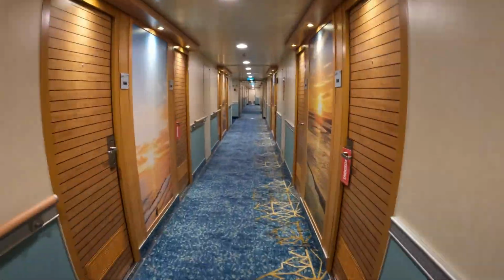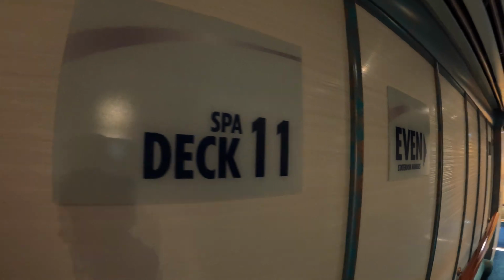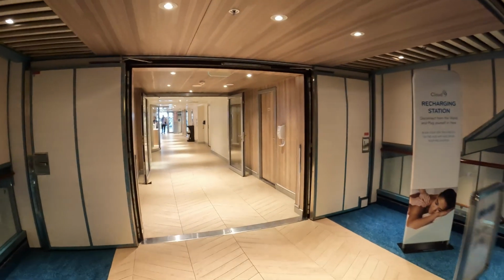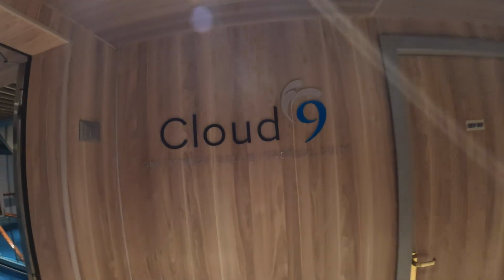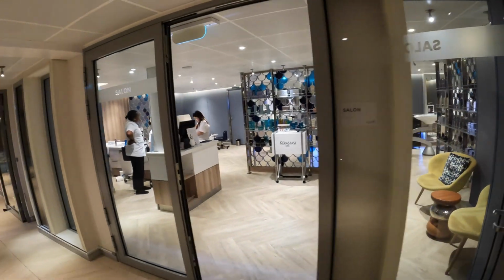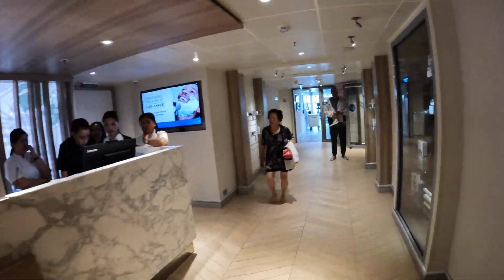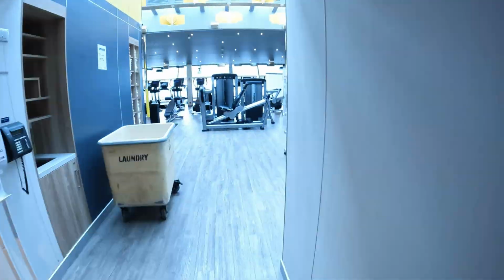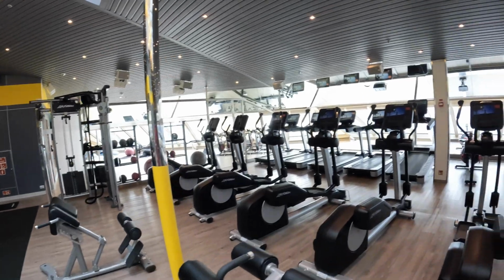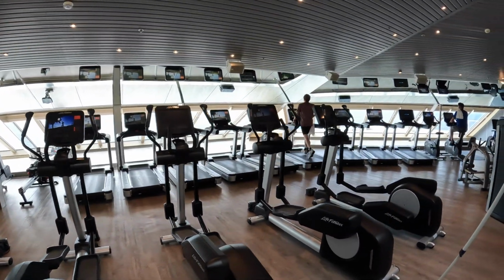Now we're going to head back down towards the elevators and head up one more floor up to the spa deck. Now I know there are a bunch of you who love to visit the spa. Whether you want to visit the salon inside the Cloud9 spa and get your hair done, your nails done, whatever it may be, maybe get a couples massage, or maybe, just maybe, you love to hit the gym while you're on a cruise, because you know those calories add up quick on a cruise. I literally gain 10 pounds every cruise and never fails.